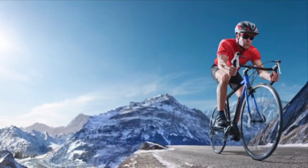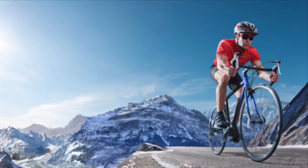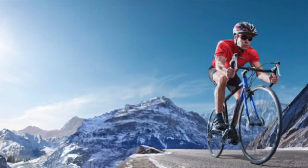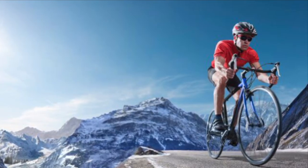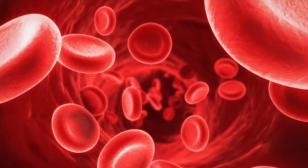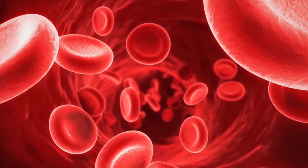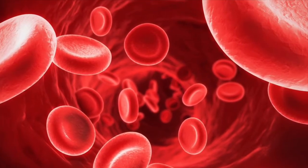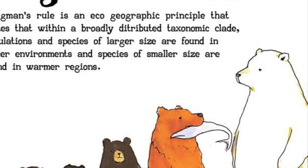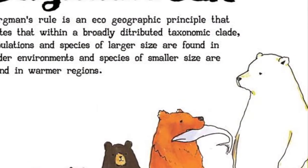Another example is how our bodies react to higher altitudes. There is an increase in lung capacity, creating more air during each breath. And our bodies produce extra red blood cells which transport oxygen through the body. The second primary way our body responds is adaptation, which is permanent. Adaptation is a result of natural selection and can be inherited and passed down generations.